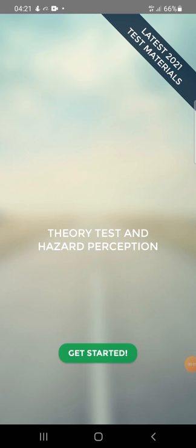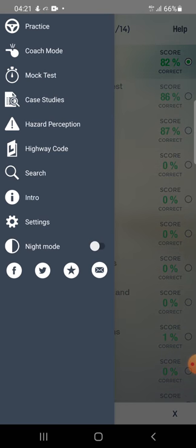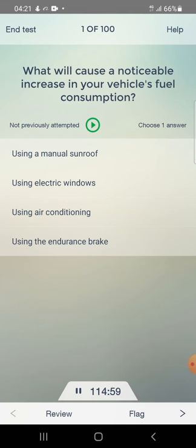Hi everyone, today I'm going to do a mock test for heavy goods vehicle, so let's start. Okay, so there are 100 questions total.